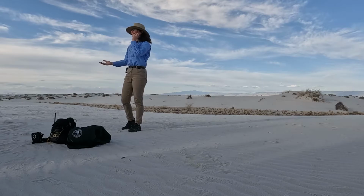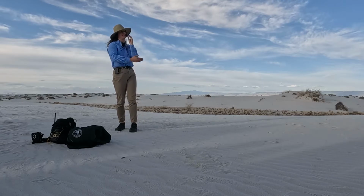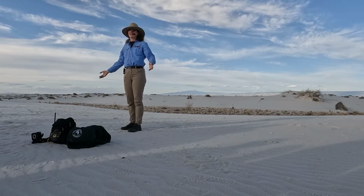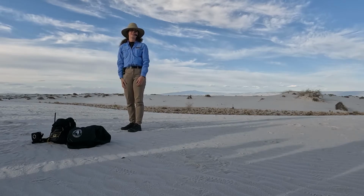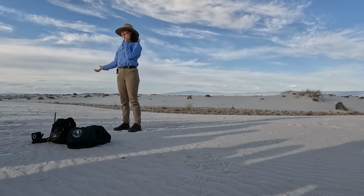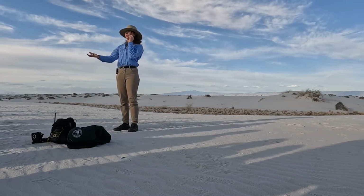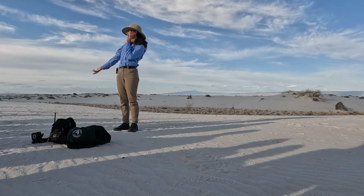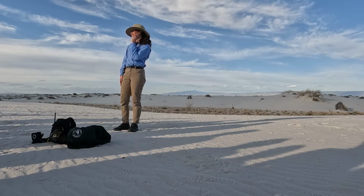So that's great. We have the mountains, we have the basin, but the elephant in the room still is, how did all this sand get here? And what's pretty fascinating is that the same process that created the sand 10,000 years ago is still the same process that creates the sand today. And that story goes like this.